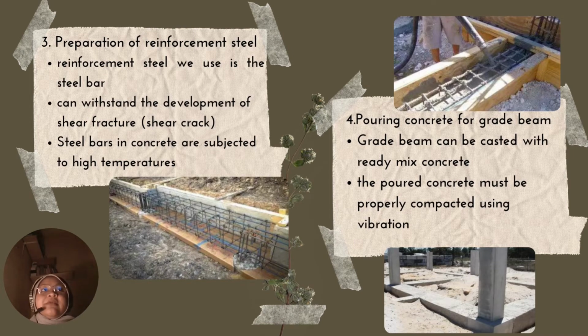Steel bars in concrete are subjected to high temperature, such as in a fire case. It is not easily opened or twisted. Last but not least is pouring concrete for the grade beam.